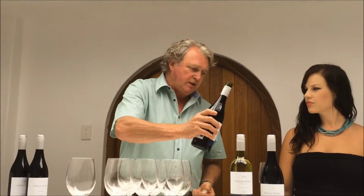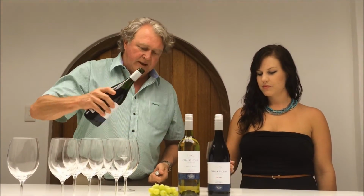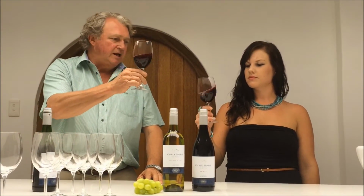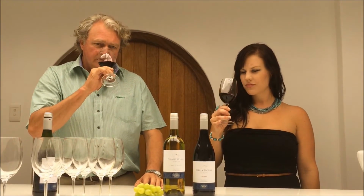Okay, the second one that we have in this range is the Shiraz. Let's try this one. While I'm pouring, I'm having a look at the color again. Beautiful, deep red colors, typical of our region. And just have a look at this in the glass. Beautifully lively color. Smell of spice and a little bit peppery red fruit all in the nose. Makes a beautiful combination of fruit.